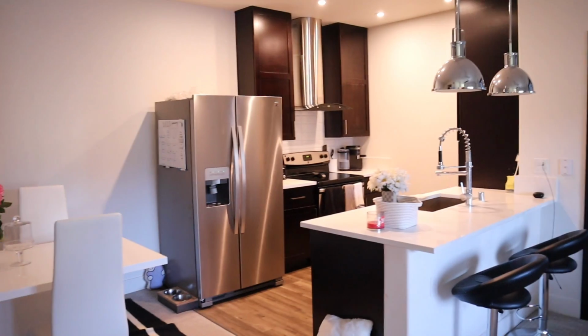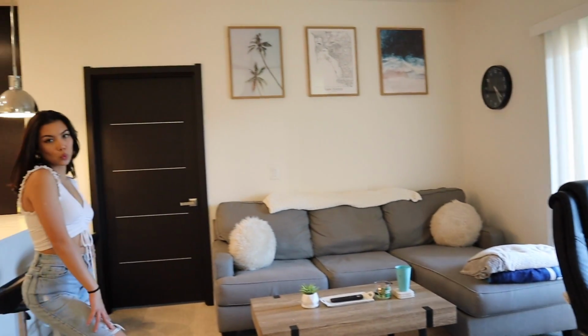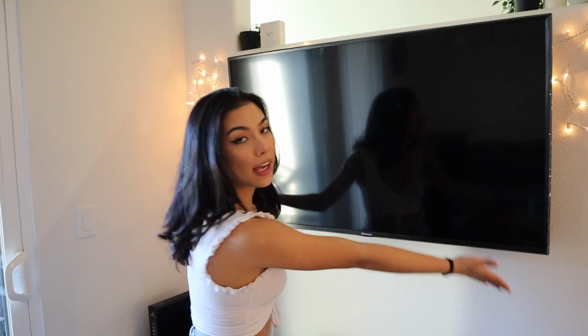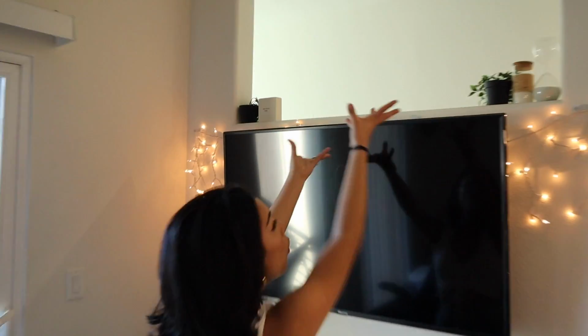Welcome to my living room. Actually looks real nice. Oh, epic shot. I really poorly hung up these Christmas lights. I love Christmas lights, so it doesn't matter. It's the vibe that counts. TV that came with the apartment. Up at the top, I have this giant hole right in the wall. Honestly, I love it because it opens up the space from the stairs.